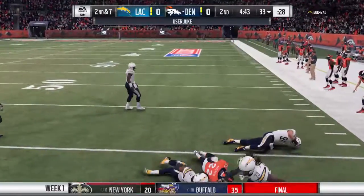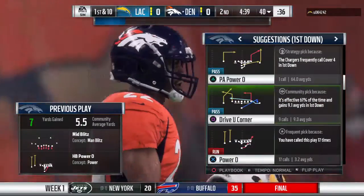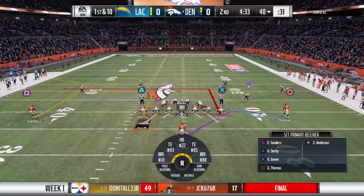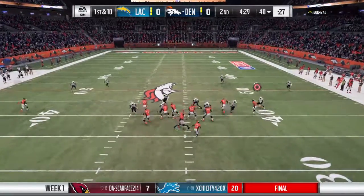CJ with a nifty move. And he'll bring it up here to right at the 40-yard line. It's a 7-yard gain there, and it's good enough to move the chains. Exactly what they needed right there, because they needed to use the ground game to take some pressure off, because the quarterback's been struggling a little bit.